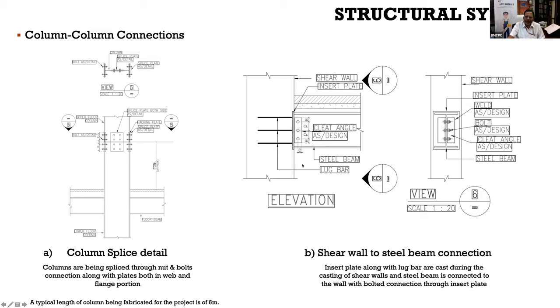So the insert plate is put, and when a steel beam comes here, this steel beam is connected with this steel plate through nut and bolt connections. Okay, so again, there will be anchors, there will be a base plate here, there will be a plate here, there will be a plate here, and both these plates will join this shear wall with this beam. So all these connections, as I told you, there are a number of connections. So all typical connections occurring in your structure.